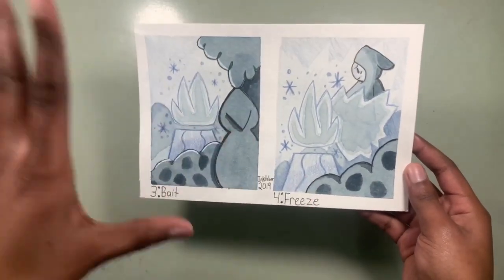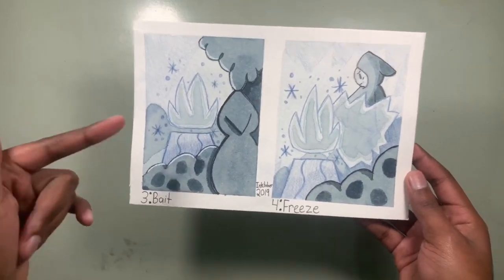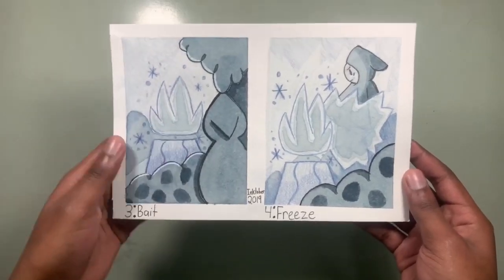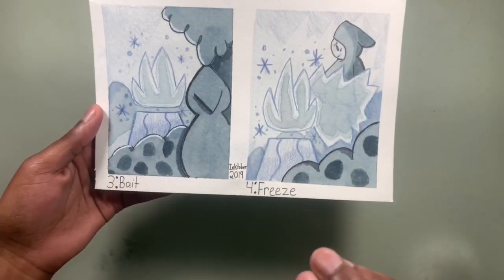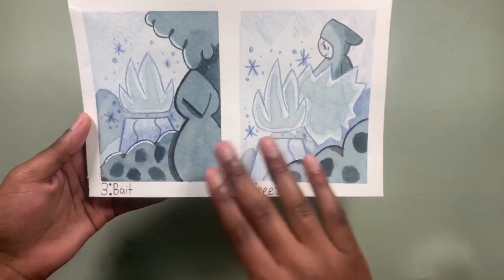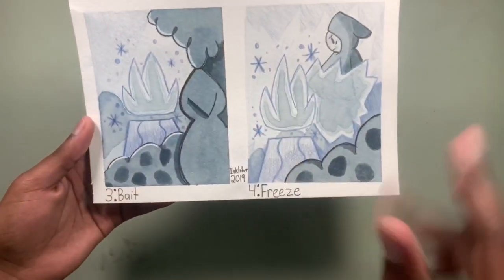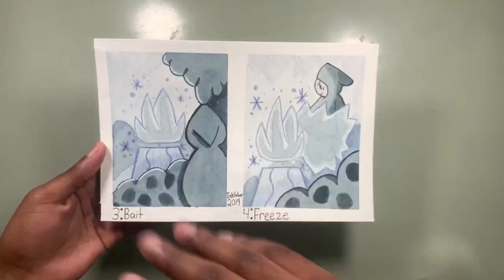And pretty much there's this guy, he's just walking through the forest and he stumbles across an ice, I guess it's like a magical chunk of ice. And he goes and touches it and he starts to freeze. I want to point this out. I really don't like how the watercolor dried when I painted the ice. I just don't really like how it looks. I kind of wish I just left it blank, but I don't know. It looks better in the sketch than it did in the final drawing.